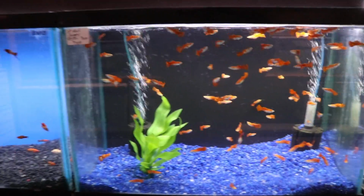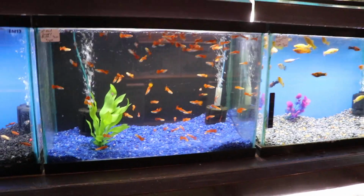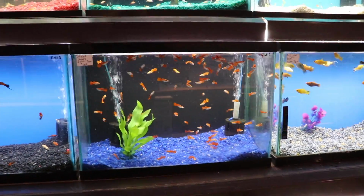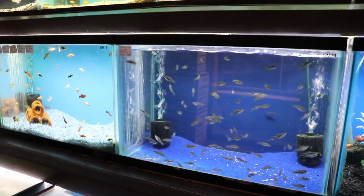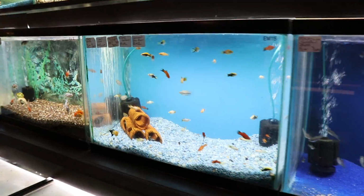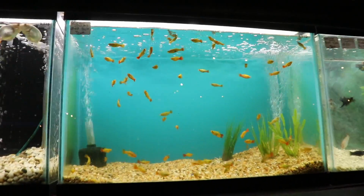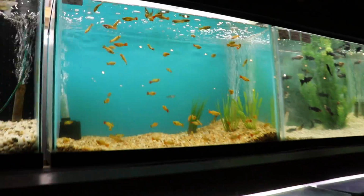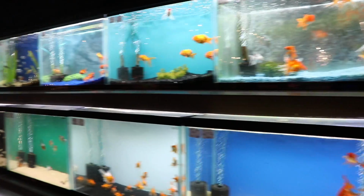They're just calling them red Guppies, but it's funny depending on where you go and who you talk to. Sometimes Guppies will have different names. And we got some various swords and platies. Variatus platies, probably my favorite type. And then we've got the goldfish. All the fancies down here.